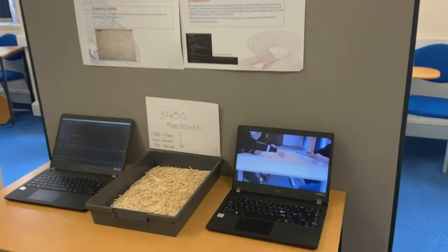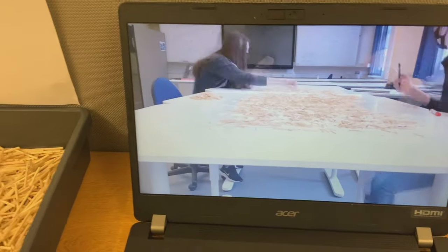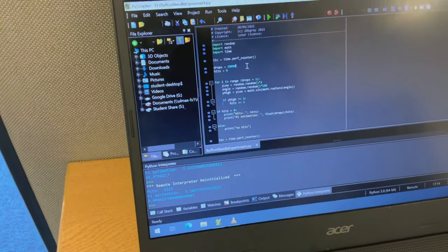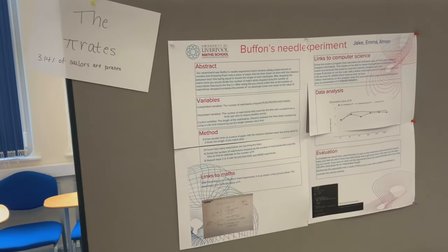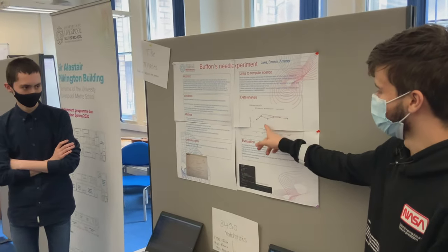Pretty good though, isn't it? Definitely use computer science in there. Yeah, the computer solution is a much better way. But then again, you could argue that none of it has any point because we already know what the value of pi is. We don't know what happened there, it's just an anomaly.